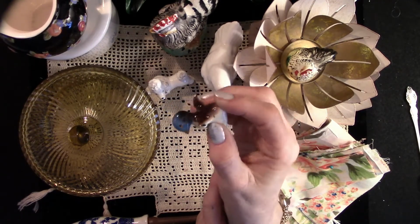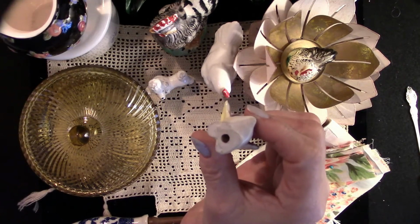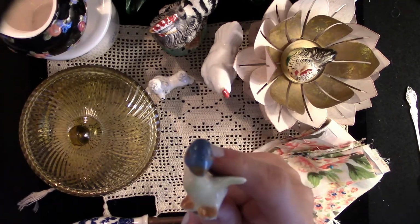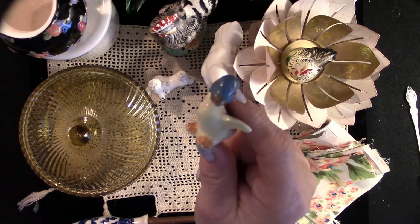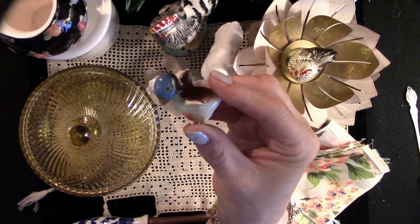Here we have this sweet little pottery bird, and this little baby bird, possibly made by Lefton. It did not have its original tag. If you happen to know who might have made it, please share in the comments below. But I gave it a new home. For a quarter. I couldn't resist.